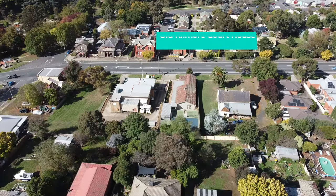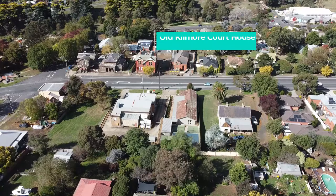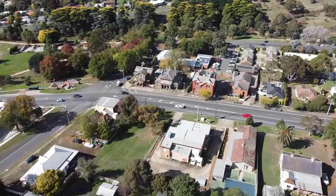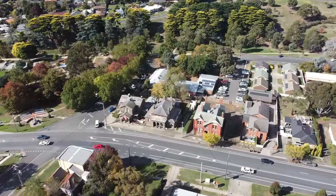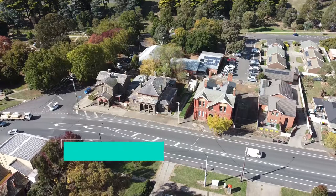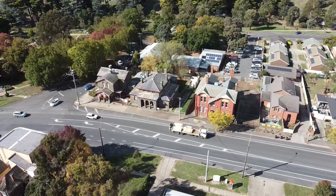So here we come across three more historical buildings. The first one being the Kilmore Courthouse, which is now an information centre and museum. The original courthouse was of wooden construction but got burnt down in 1862. This one was built in 1863 to 1864 and it stopped in 1916. The other building next door is the post office. It was built on the 1st of February 1843. And the final red one, the red brick one, is the police barracks. It was built in 1891.